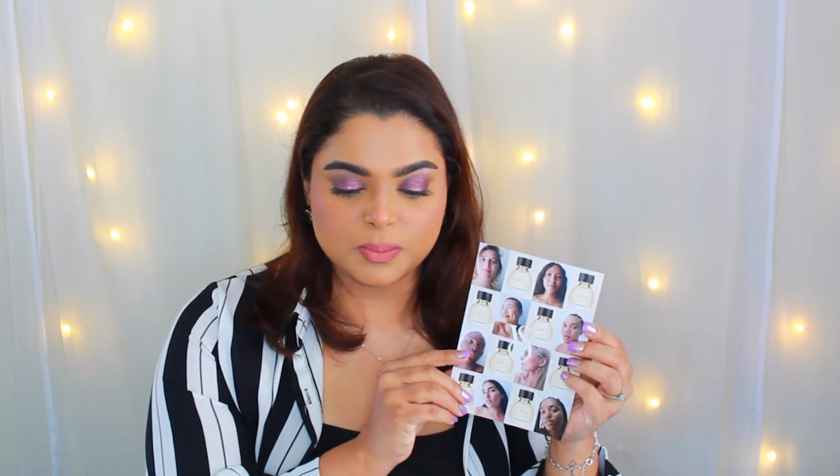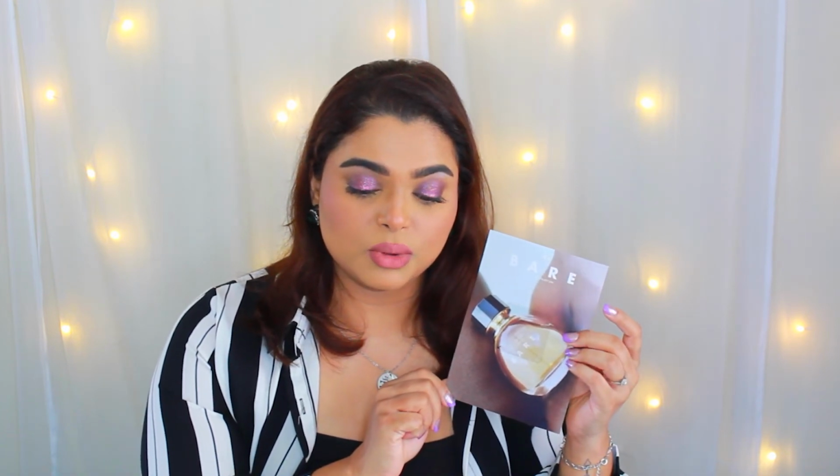These are all the fragrances I got from Victoria's Secret this time, and they also sent a card for the new introductory fragrance, which is Bare. So I'm not sure if they come up with a body mist in it. I might pick it up because I just personally feel that the prices on perfumes are just way too high on Victoria's Secret, and they shouldn't be that high. I don't know, for some reason I feel that way.